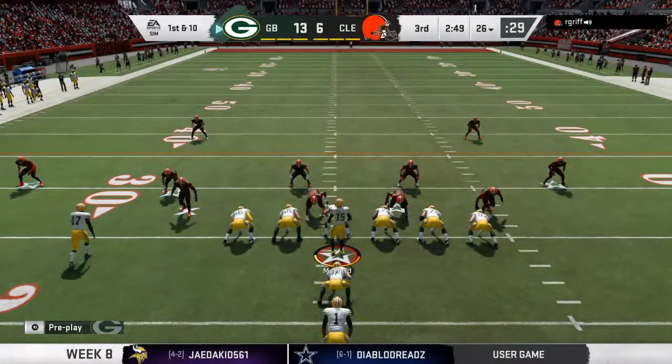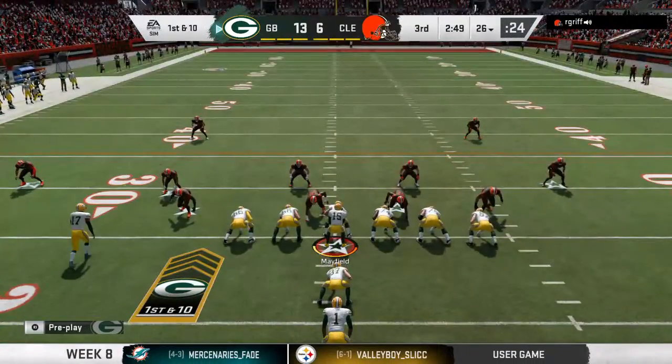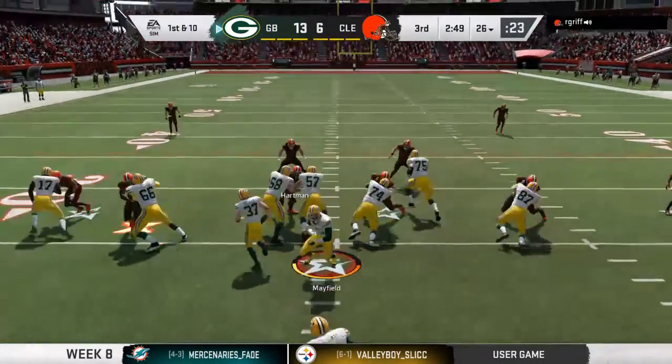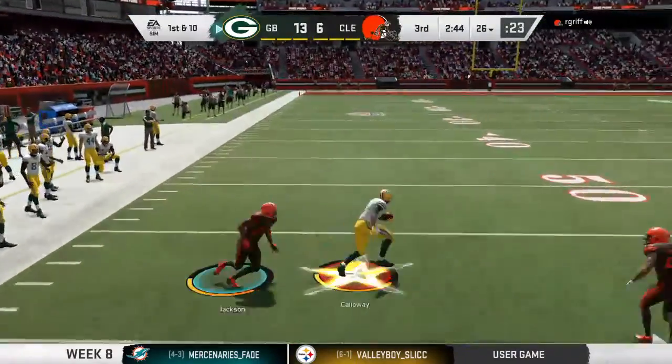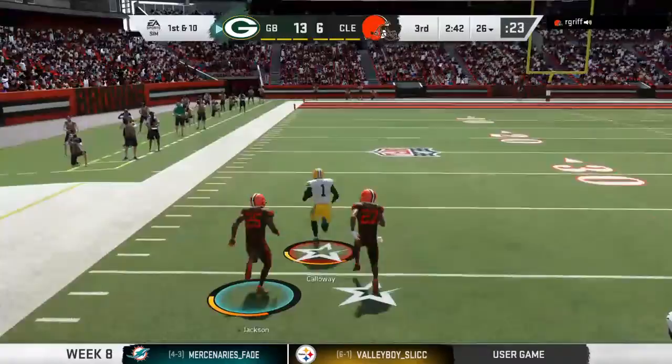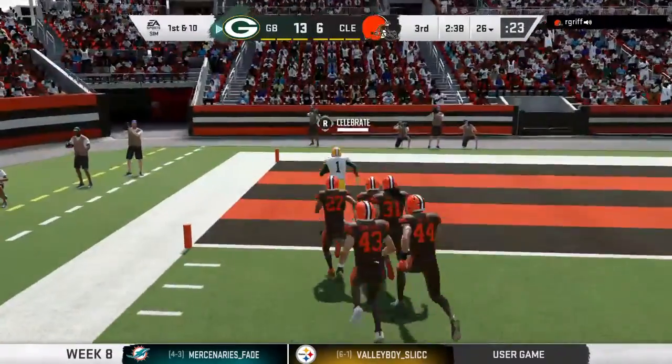The Packer offense ready to get their next drive underway. We have not seen much on offense here from either side these last few drives. We've hit a wall, so to speak, and have hit it hard, haven't we? Because the defenses right now seem to be a step ahead, don't they? Beating them to the point of attack.